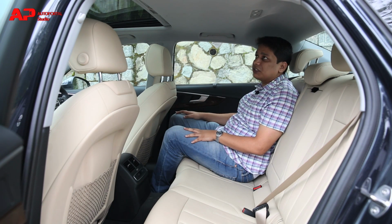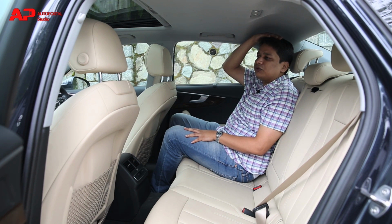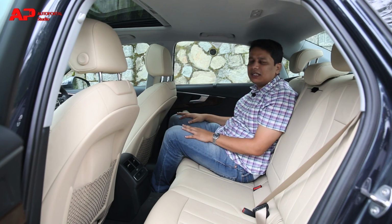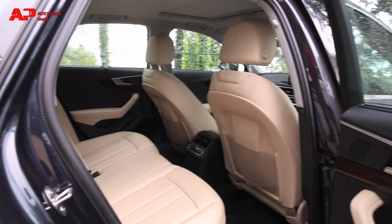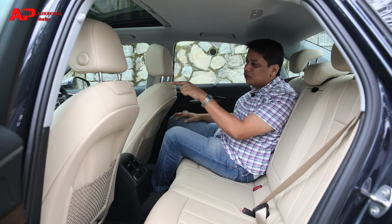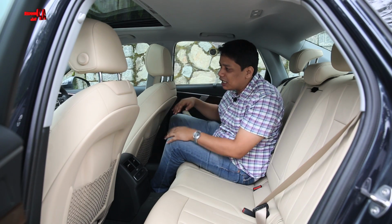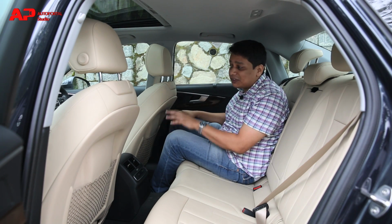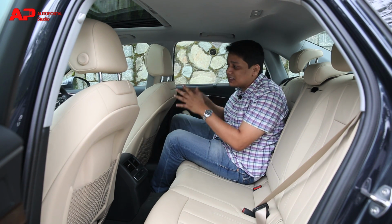The backrest angle though is pretty good, and you get decent headroom for even someone who is about my height, which is 5'10" for reference. Knee room is decent as well. So overall, it's a decent place to be in if you're chauffeur driven, and you also get a very good view of that very opulent and very posh looking dashboard up ahead. So let's jump in the front seats and see if it is as good to feel and touch as it is to look at.